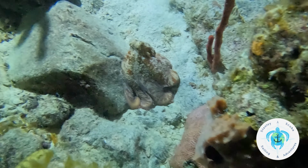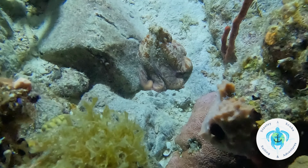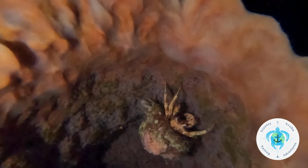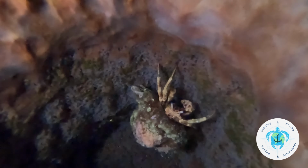I believe this is a Caribbean reef octopus. Might also be a common octopus, but guessing that it's a Caribbean reef octopus since it's out hunting at night. The Caribbean and common octopus look very similar to me. I don't do that many night dives, so I haven't seen all that many octopi. If you know of a quick and easy way to tell them apart, please let me know.